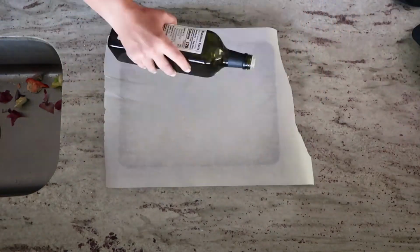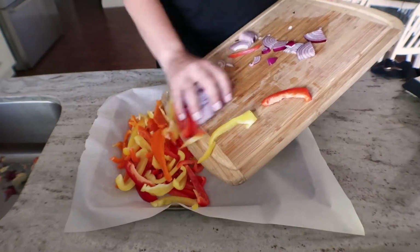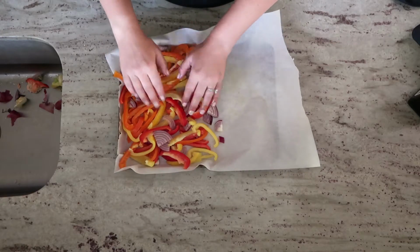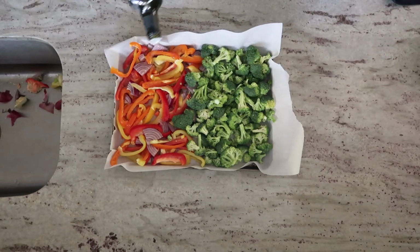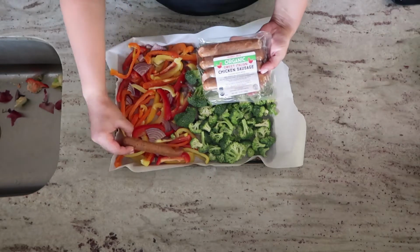I'm gonna put down parchment paper on my sheet pan for easy cleanup, drizzle down avocado oil and put the veggies right on the sheet pan and then toss it to coat the veggies in the avocado oil. Push them to one side. On the other side, I'm gonna add on the broccoli that's already chopped, drizzle that in avocado oil, season it with kosher salt.